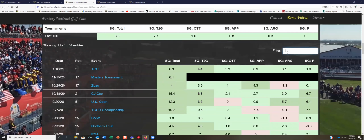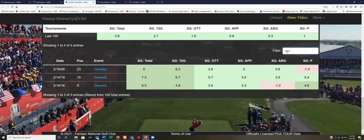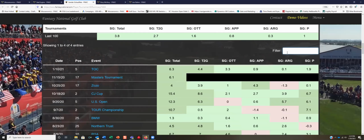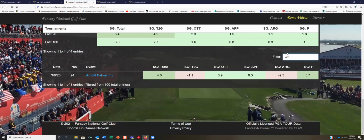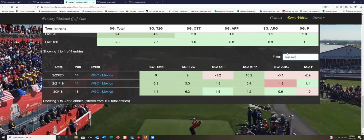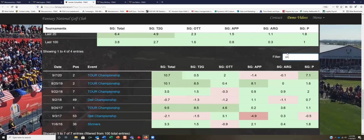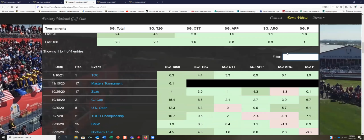And let's go dive into some details. So let's look at the Genesis. He had a 23rd, a 15th, and a 9th. At the Arnold, played there once last year, had a 24th, pretty solid. The WGC Mexico, 14th, 14th, and 18th, so all good there. And we look at the Houston, never played. Let's check on that. Sometimes it doesn't show. Nope. Okay, never played at that event.